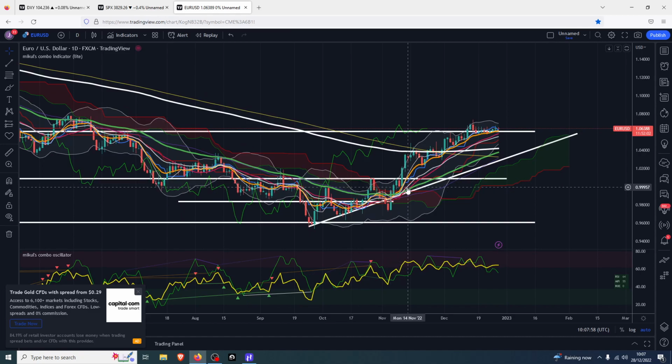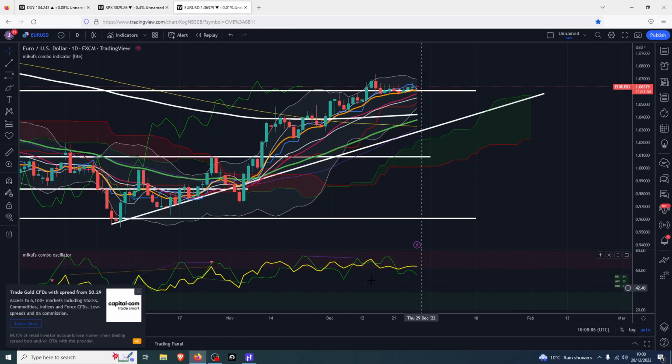Formed this ascending triangle, broke out of it into the larger ascending triangle, to which we have kind of broke out of it. But I feel as though it's running out of steam. Money flow index tailing off, and same with the RSI. So there's natural consolidation.